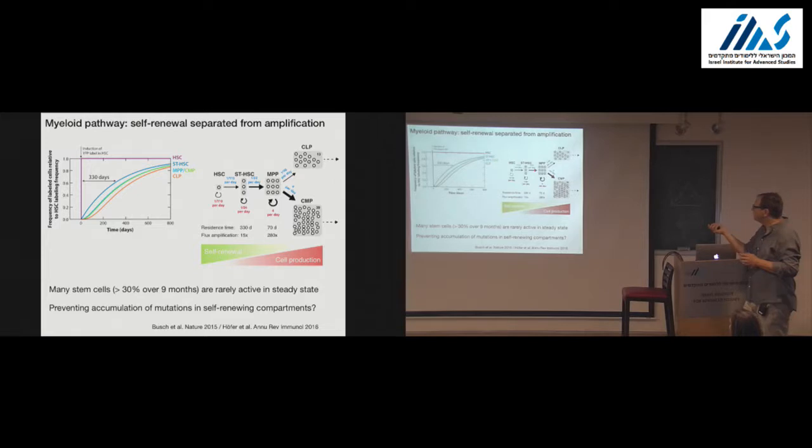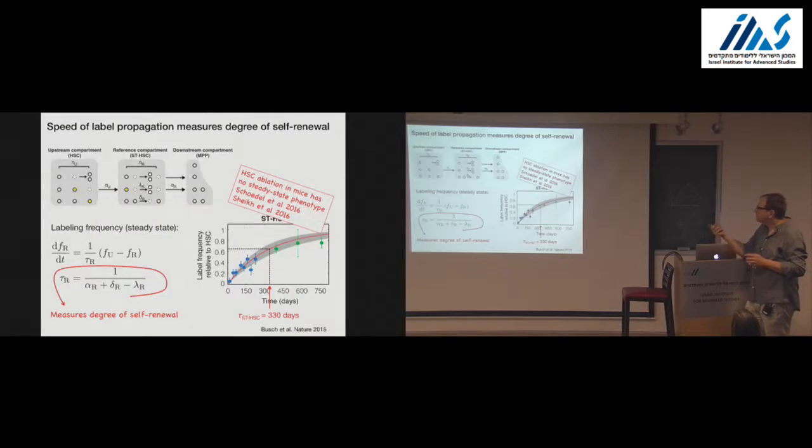And this is what we estimate for the average activity of a stem cell. We would say it's active once in about 100 days, once every 3 to 4 months it will produce differentiated progeny. That's an average, assuming that all the stem cells in the bone marrow are active. And the interesting thing is that we do not see any real evidence of delay in our data.